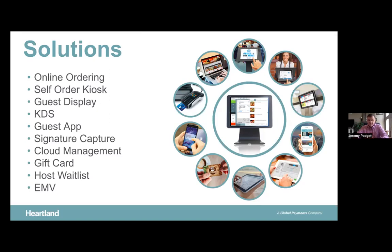So things like online ordering, being able to order from your phone or from your computer for various things, having it delivered by one of the major delivery platforms that have become part of our lives since the pandemic, such as DoorDash and Uber Eats. Self-ordering capability through a kiosk, or even through your phone while in the restaurant. Kitchen display systems, guest display systems, kitchen video, even consumer applications can all help you do a lot of things.